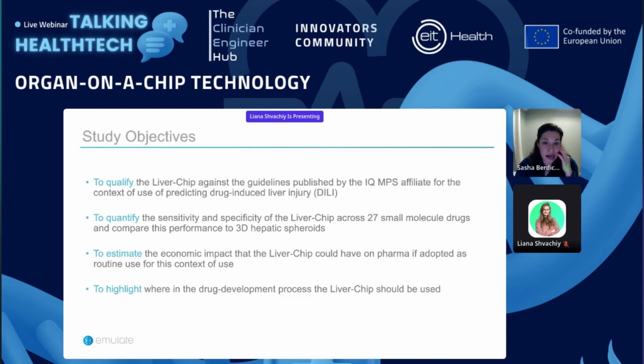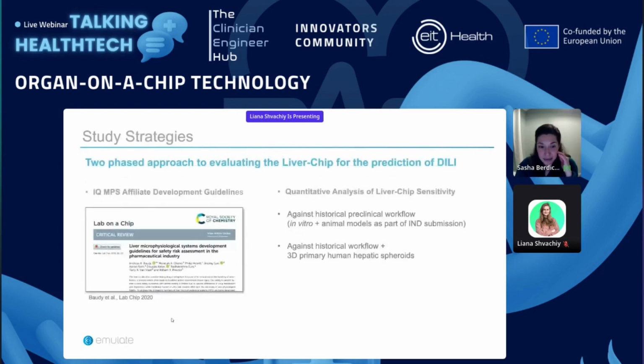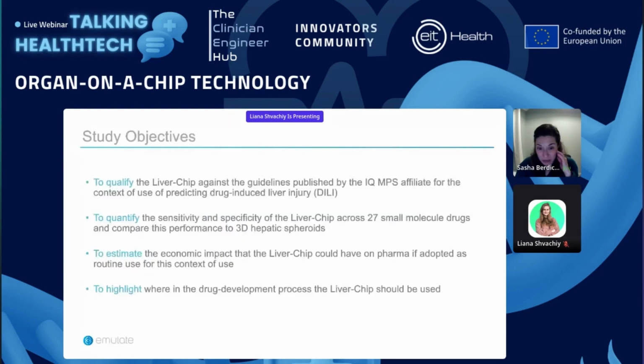So the objectives were, as highlighted here, basically we wanted to qualify our liver chip, again, because we wanted to focus on drug-induced liver injury. We did rely on the guidelines published by the IQ MPS Affiliate. It's a consortium of biotech and pharma and some academia affiliates that work together to improve drug safety and science that eventually reaches human patients. Again, I will show you the publication that highlights these guidelines in the next slide. We wanted to quantify the sensitivity and the specificity. If you could go back, please, yes.